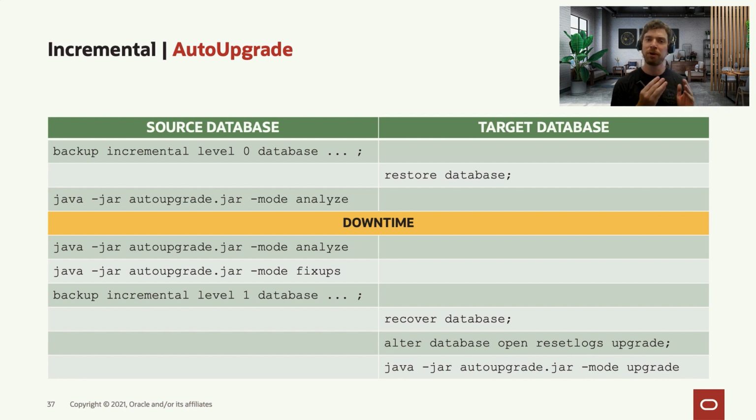Again, first we run the analyze mode to get the list and to check if this database can be upgraded to our target host. Now, when it comes to the downtime, to our migration window, we stop our connections on this system.